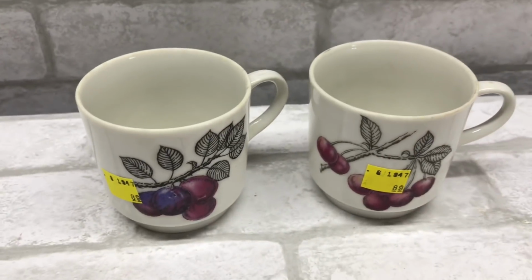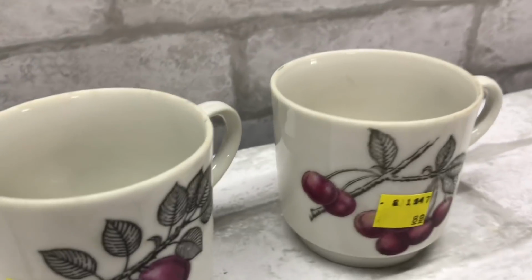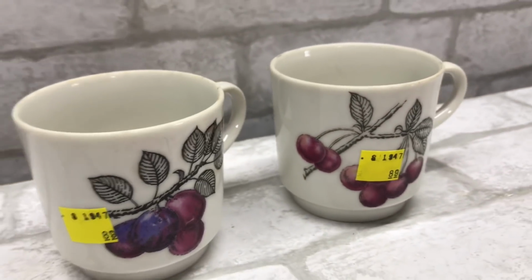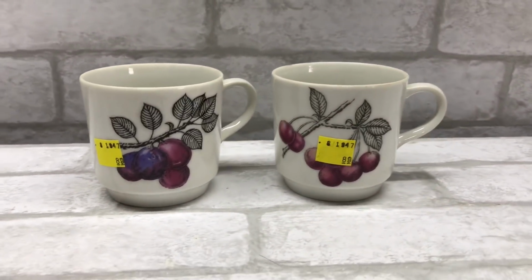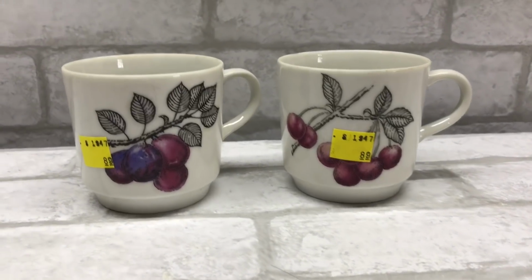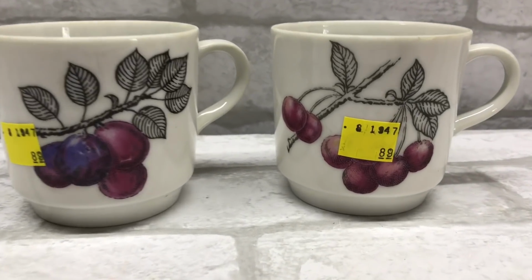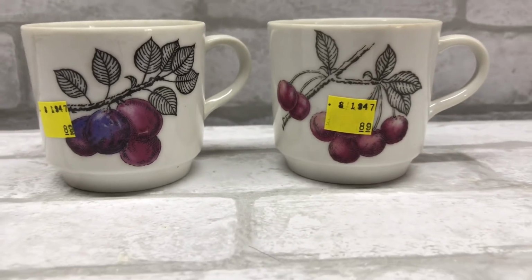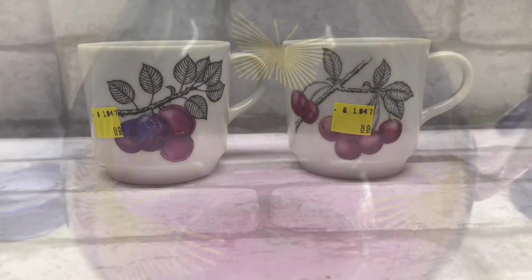They are porcelain. They do need a lot of cleaning because there's a lot of dust and stuff on them, so they will need to soak a little bit, and I'll just do my best to get them as clean as possible. But they are gorgeous little cups, and I decided to go ahead and pick those up because I felt like no matter what, it'll be worth the price selling them however I can sell them.